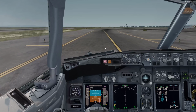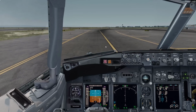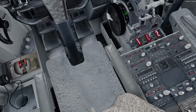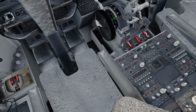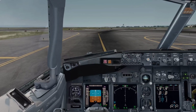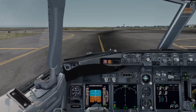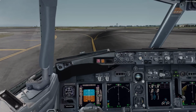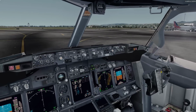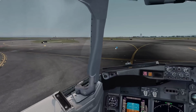So we've got a nice long taxi, just around the outside of the airport. Around the airport, not outside. I just clicked the wrong one. There we go. So, our landing rate there was minus 121 feet per minute, which is very nice, very smooth. Awesome.